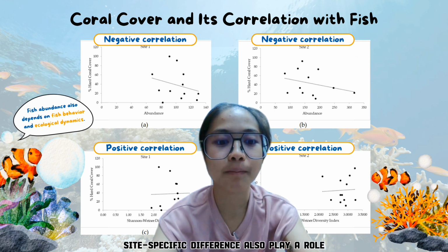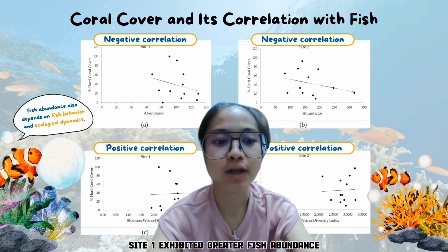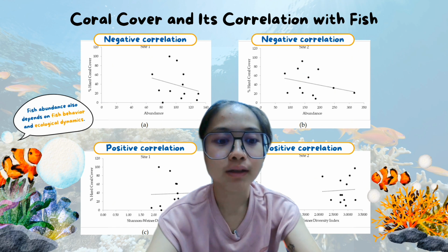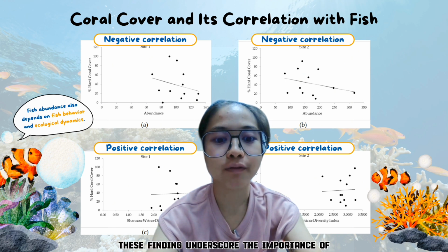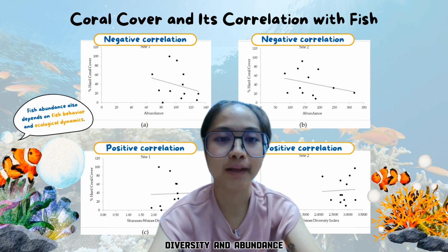Site-specific differences also play a role. While Site 2 had higher coral cover and diversity, Site 1 exhibited greater fish abundance, suggesting the need to consider localized factors in future restoration efforts. This finding underscores the importance of increasing coral cover to achieve both high diversity and abundance.